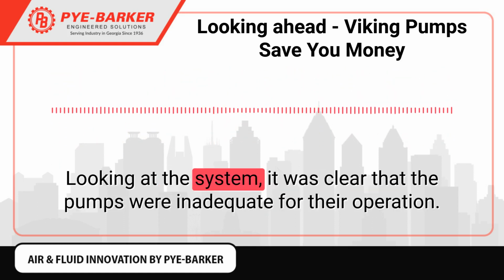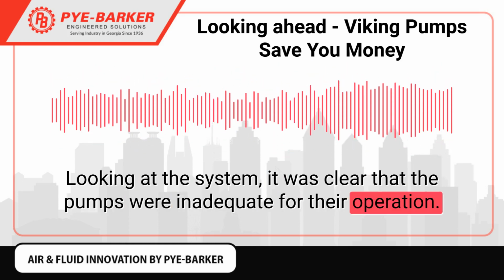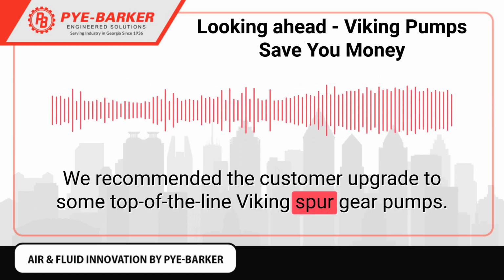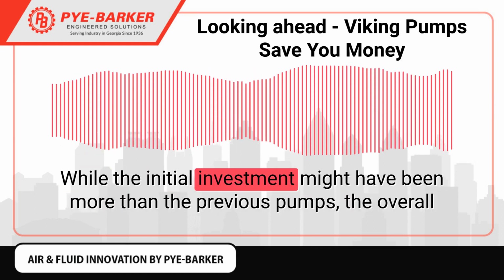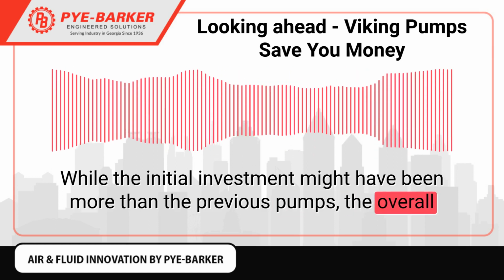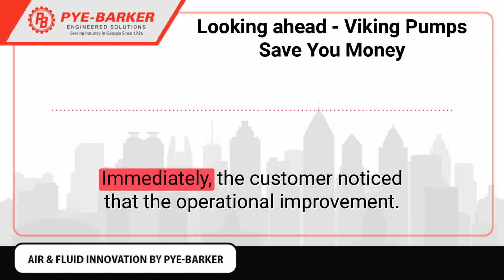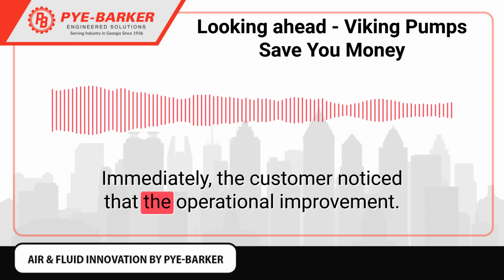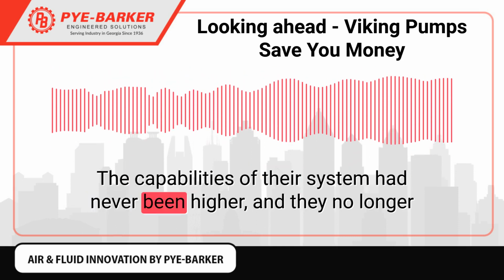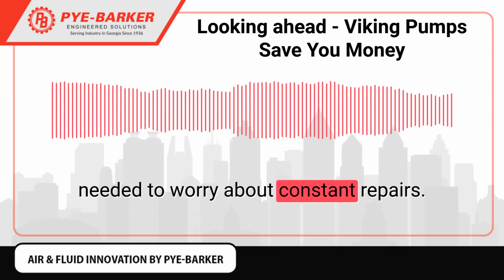Looking at the system, it was clear that the pumps were inadequate for their operation. We recommended the customer upgrade to some top-of-the-line Viking spur gear pumps. While the initial investment might have been more than the previous pumps, the overall cost of ownership would be substantially less. Immediately, the customer noticed the operational improvement. The capabilities of their system had never been higher, and they no longer needed to worry about constant repairs.